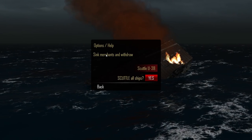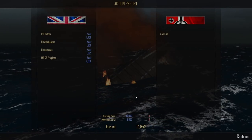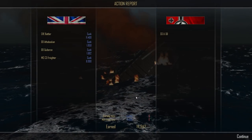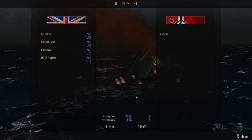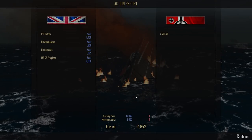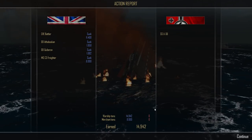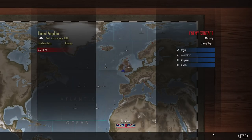Beautiful. Right, let's sink merchants and withdraw. U-38 legend continues to grow. She sunk two destroyers and an escort carrier for 14,942 warship tons. Also sinking a C-3 freighter for 8,000 merchant tons. Good stuff. Oh, meanwhile, in the United Kingdom, U-27 has been spotted.